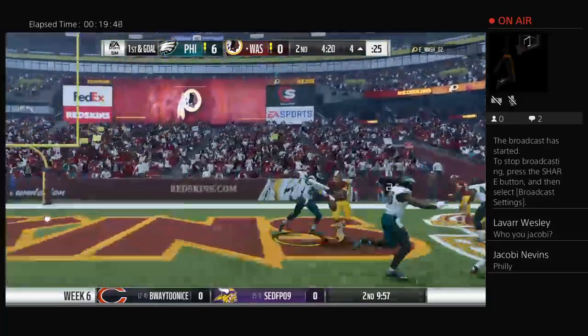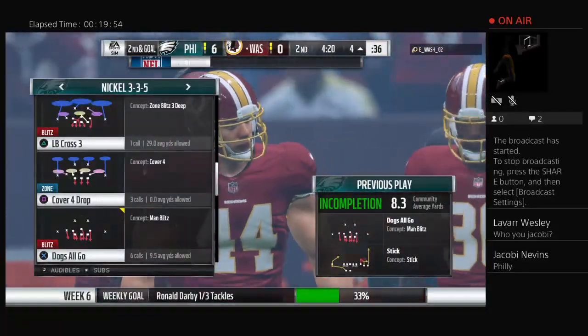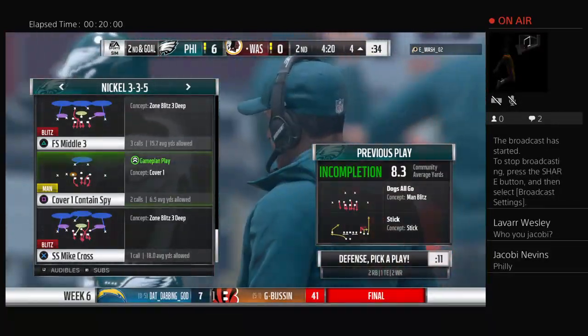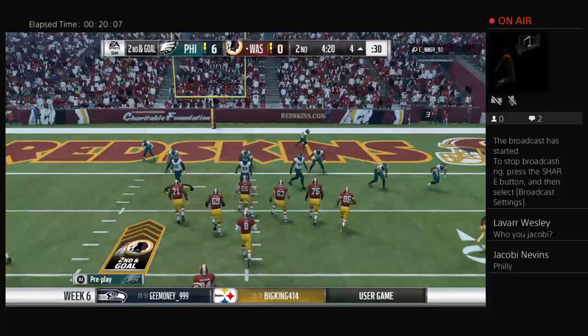Now a shotgun snap as they'll look to throw. Oh, and it's incomplete. That would have been big in the end zone if he could have held on. Instead, it's second down. I tell you, Brandon, this defense is playing with some confidence. Haven't allowed a point yet. Flying to the football. I'm telling you, it's almost 11 to the ball on every snap. Another nice job there to force an incompletion.